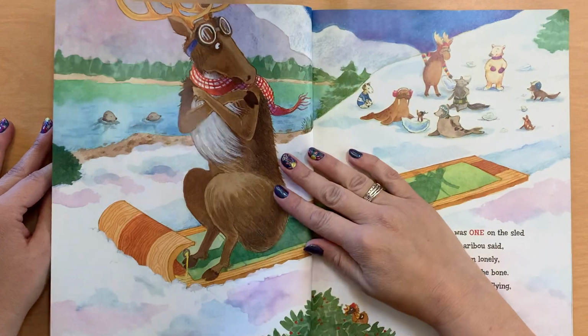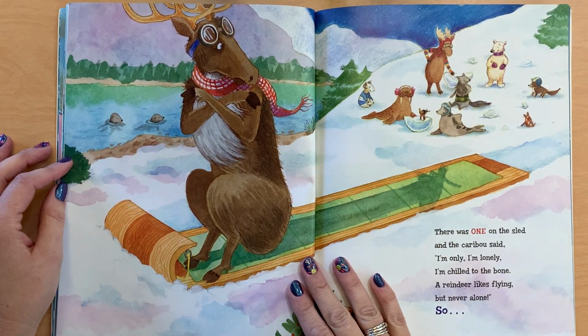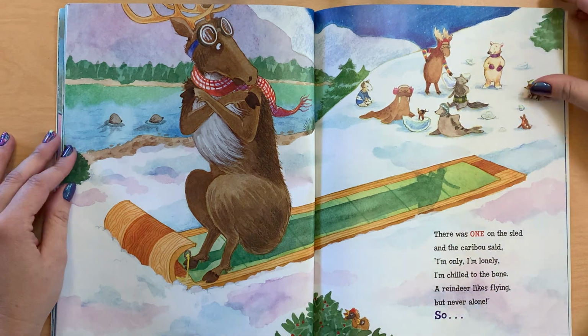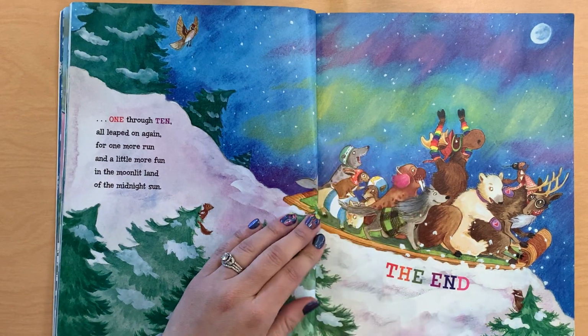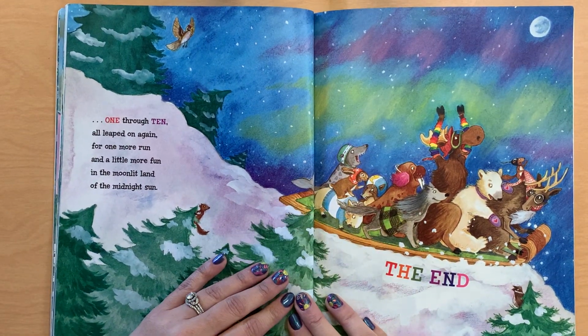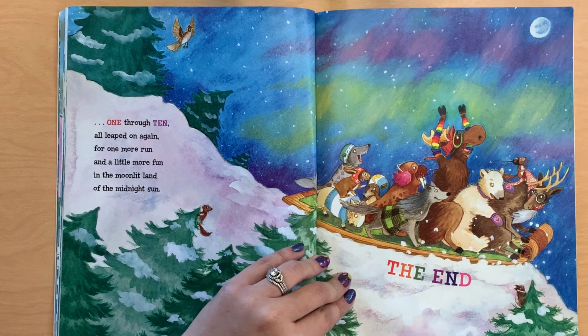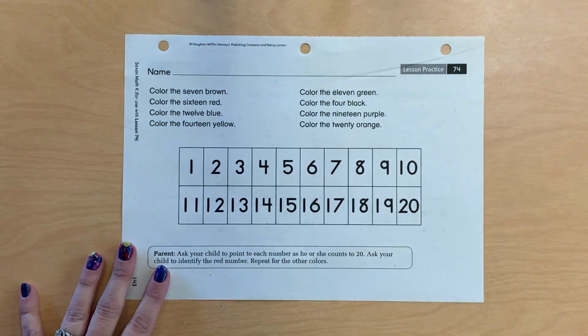It's only caribou left. There was 1 on the sled, and the caribou said, I'm lonely, I'm chilled to the bone. A reindeer likes flying, but never alone. And the snowball broke. 1 through 10 all leaped on again for one more run. A little more fun in the moonlit land in the midnight sun. The end. They all got back on. That's a cute story. All right, we will do this side first.